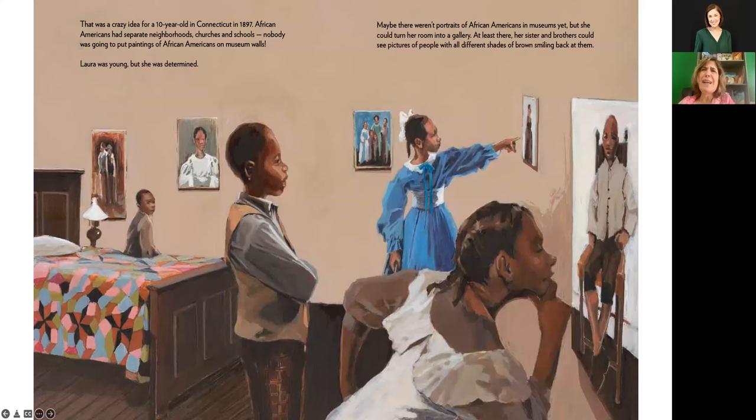That was a crazy idea for a 10-year-old in Connecticut in 1897. African Americans had separate neighborhoods, churches, and schools. Nobody was going to put paintings of African Americans on museum walls. Laura was young, but she was determined. Maybe there weren't portraits of African Americans in museums yet, but she could turn her room into a gallery. At least there, her sister and brothers could see pictures of people with all different shades of brown smiling back at them.